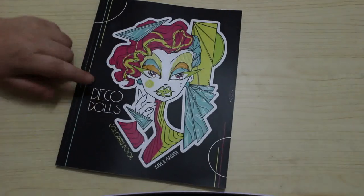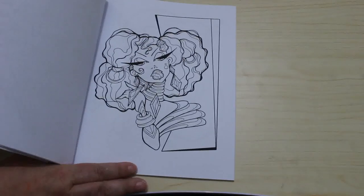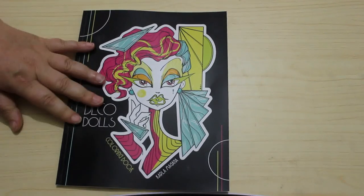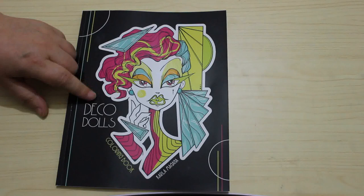Another Carla Morgana, the newest one of hers is Deco Dolls. I think this is stunning. Absolutely love it. Can't wait to get colouring in here. Hope we do a buddy colour with Chelsea in this one this month. Just waiting on her to let me know which one she wants to do. But yeah, so I had to get that one.